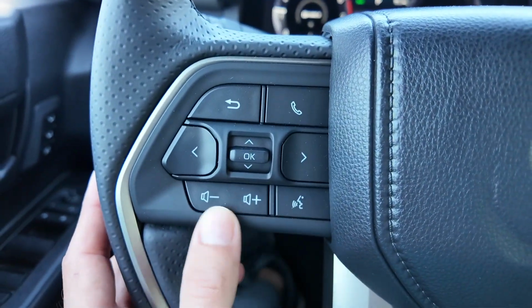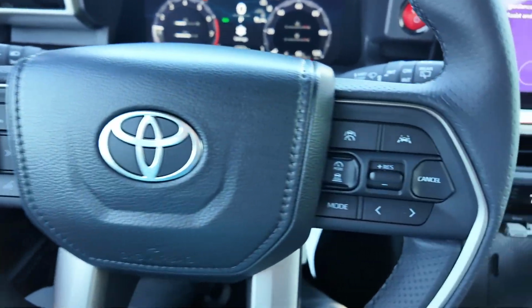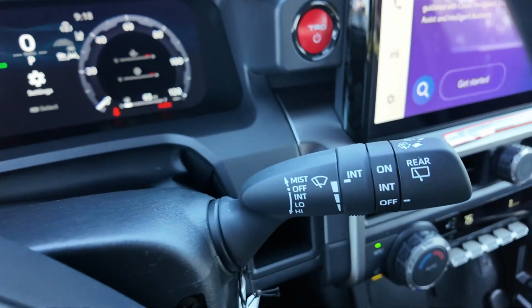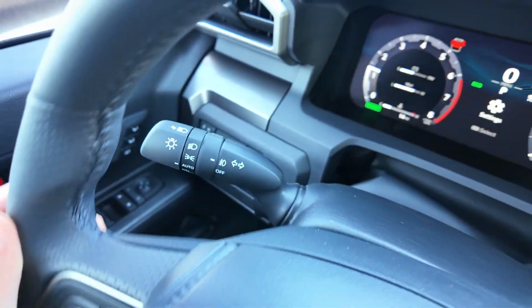On the left side, you're going to get some Bluetooth and audio controls as well as some controls for the center screen. And then on the right side, we have all the cruise control. You have your distance pacing, of course, lane keeping, things like that. You have the stalk on the right side for all the windshield wipers, front and rear. Turn signals over on the left with headlights.